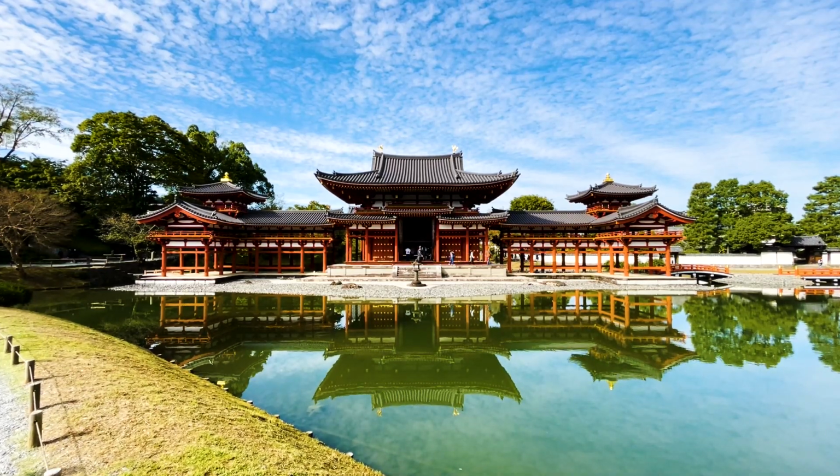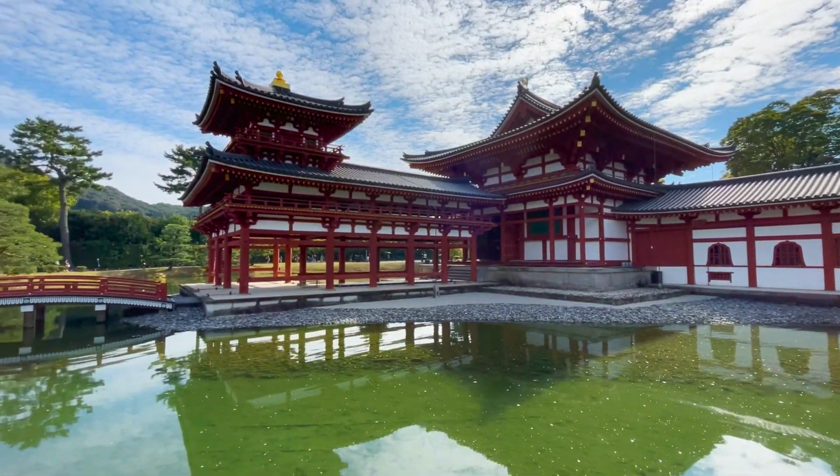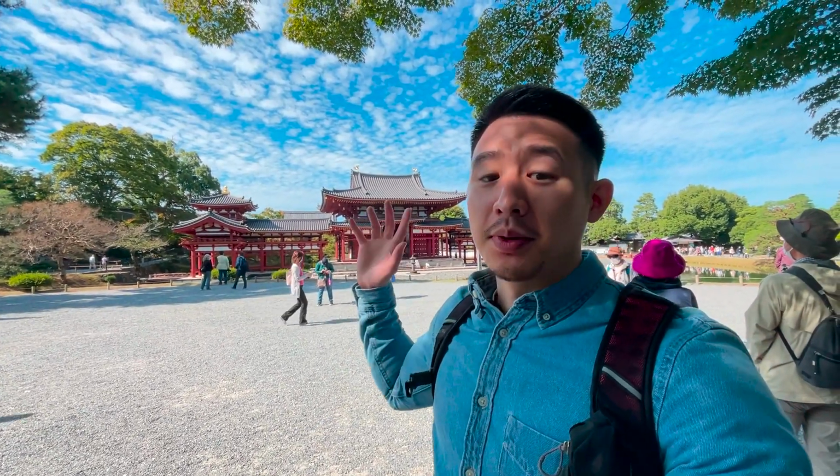Alright, unfortunately I was going to take some footage of inside and show you the Buddha in the Phoenix Hall, but actually cameras weren't allowed inside. But it's definitely worth it for 300 yen, and the tour guide also explains everything about the history, so make sure you check that out. And yeah, it's right in there. It's a big Buddha sitting on a lotus. It's really beautiful, and yeah, rich history. Alright, on to the next place.